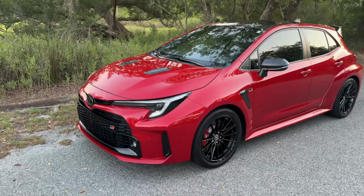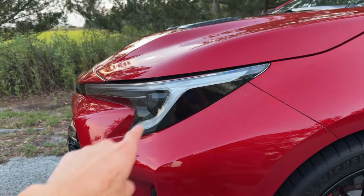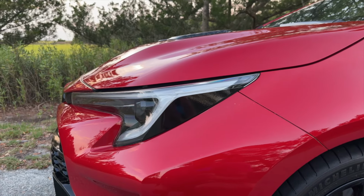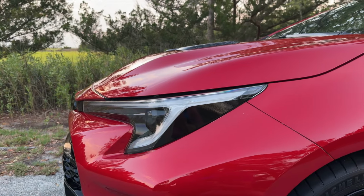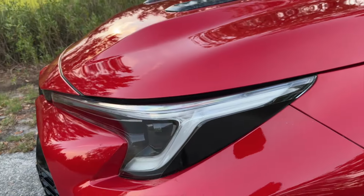Moving on to the next thing, I did black out my headlights. So factory, they have like an orange indicator here. I mean, it looks all right, but on a red car, I don't really like that look too much. So the Euro spec cars and the ones in Japan have essentially this headlight. All it is is just a vinyl overlay, but it covers it pretty well.